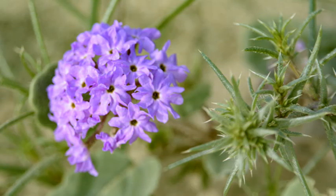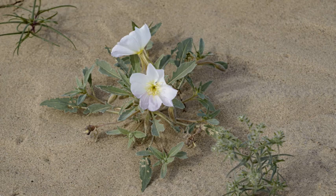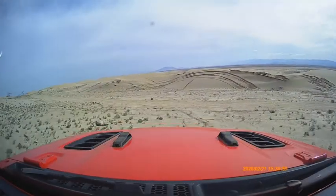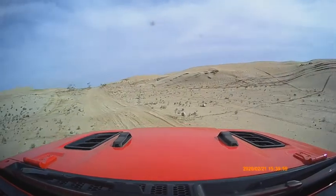While driving across the sandy desert floor, I noticed wildflowers growing in the sand and stopped to take pictures. There are more ATV tracks in this area on the sides of the hills.